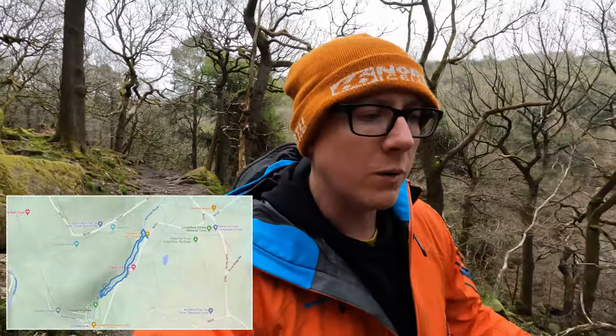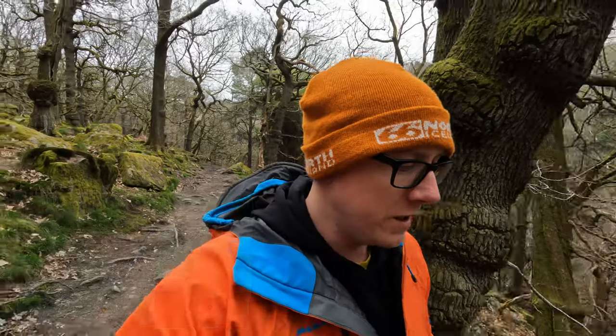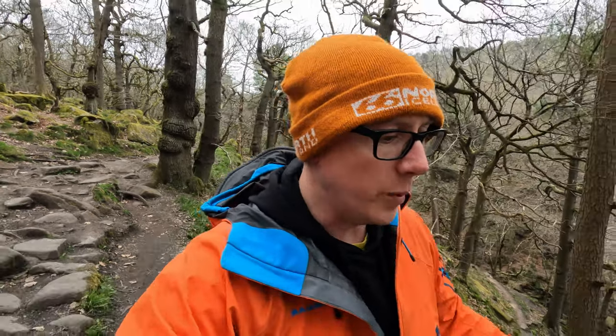So we've been walking about a mile or so down the very northern side of Padley Gorge, and I can actually see a footpath in front of me that zigzags down the steep side of the gorge and crosses via a footbridge. So I think we're going to head down there and then follow the path up the other side.